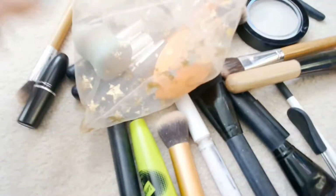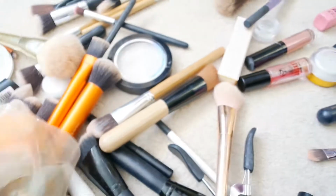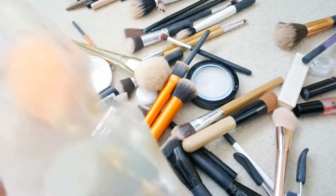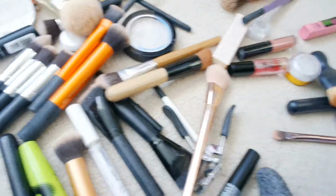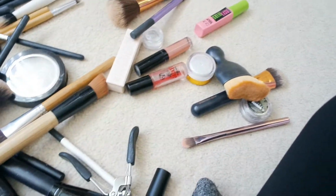I've got my two sponges which I use every day, and I wash these more regularly than I do my brushes. I keep them in this bag because I hate the idea of dust settling on them. So that's a tip that I would have for you. Just put them inside something so that they are kept away from the dust, so that dust can't settle on them and then go onto your skin, because to me that's just the worst idea.